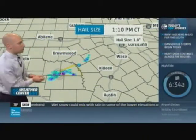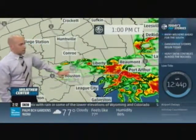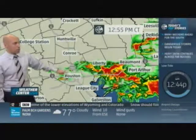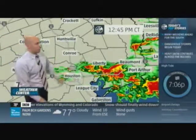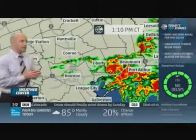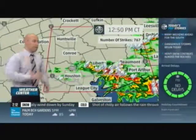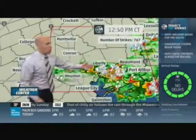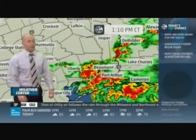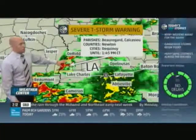Moving our way over towards the Gulf Coast itself, here's Houston. You had some big storms move through, now some lingering showers, some rumbles of thunder, extremely heavy rain if you're traveling along I-10 east of Houston, and even some severe storms that have popped up in Louisiana. This whole corridor, in just the past 15 minutes, 767 lightning strikes. And we do have this severe thunderstorm warning.